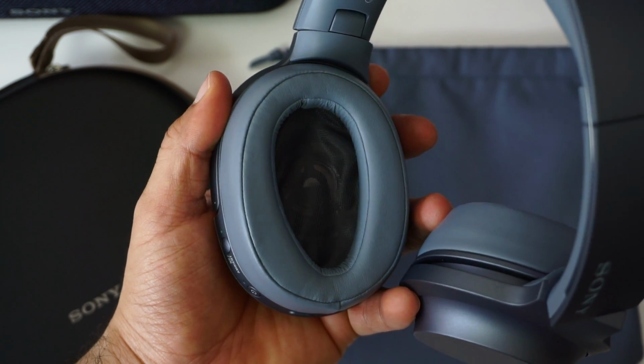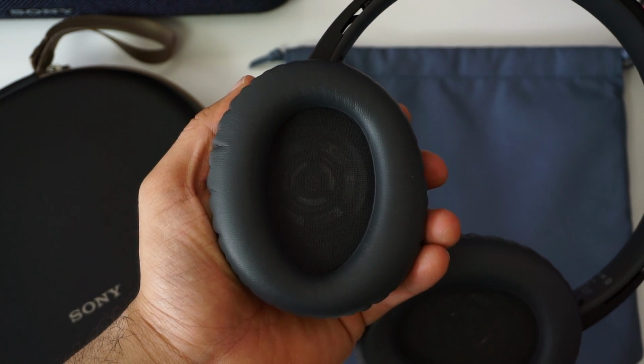In third place are the 700Ns because they do fit a little snug, but their ear cups are very similar to the H.ear On 2s. They're roomy and there isn't too much padding in contact with your skin. And in last place is the XB950N1. They also fit a little snug like the 700Ns, but they're not unbearable.